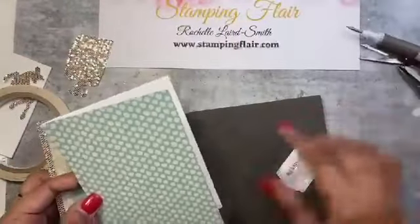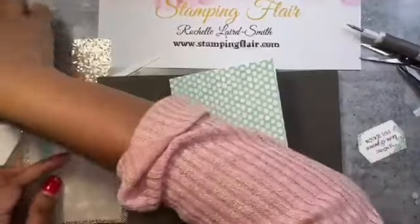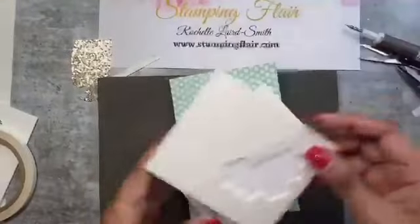Alright, then I will put some dimensionals. We put some dimensionals so this pops off the page.